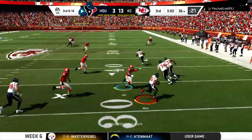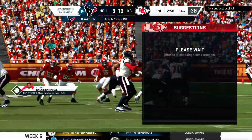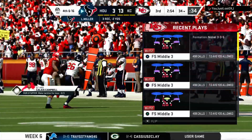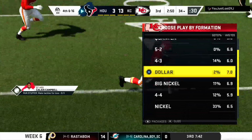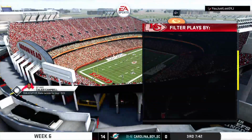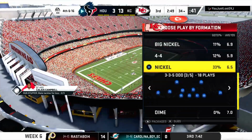Here's Watson setting up the screen for Miller. And he will lose yardage back to the 34-yard line. He lost 2, and it brings up 4th. I love the intelligence the defense just showed there. Read their keys, saw the screen developing, ran to it, and smothered it. What a third down stop by them.